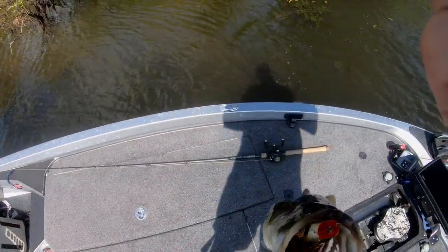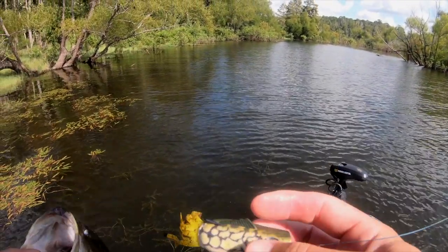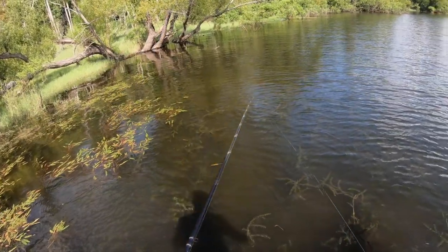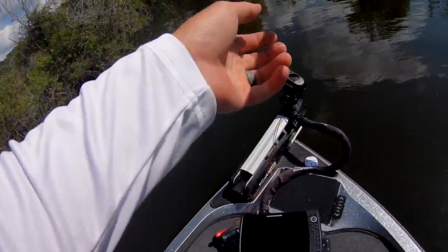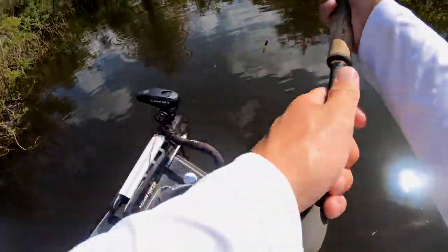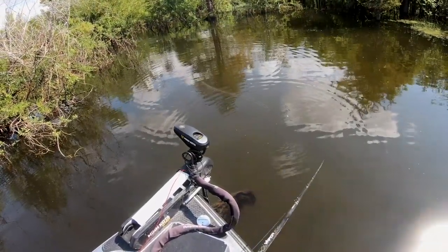There we go. Crush that popping pad, popping perch. Just fishing this popping perch over hydrilla. There's a chunky 2-pounder, pretty fish. I'll let her go. Just working this popping perch. You can see all this hydrilla down here. Came up and choked. He had it. He took it under. Oh, he's gonna get it again.